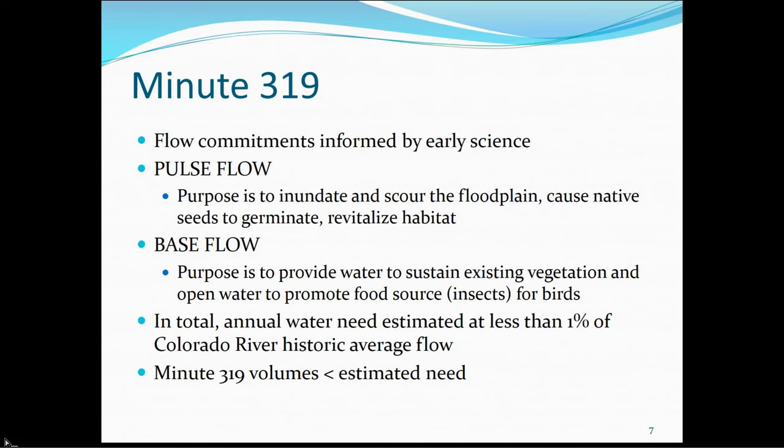In total, the estimates from those late 90s discussions were that less than 1% of the Colorado River's historic average flow would suffice in this pulse flow, base flow regime. But it's also worth noting that ultimately when Minute 319 was signed, the volume of water dedicated to environmental flows in that agreement was less than the estimated need from those early studies.